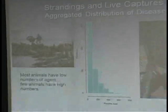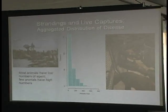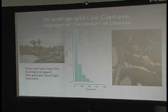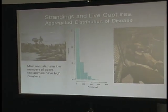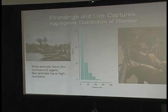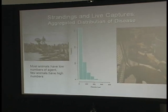So one thing to think about when we're thinking about health and disease is that diseases aren't evenly distributed throughout the population. The graph in the middle is a representation of the number of parasites in the population of California sea lions, with the number of animals affected on the Y axis. What that's telling us is that most animals have very few parasites, and very few animals have lots of parasites. And most diseases do exactly the same thing.